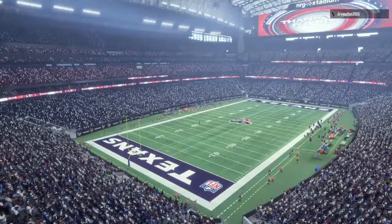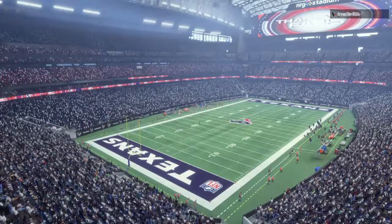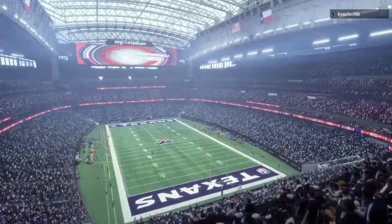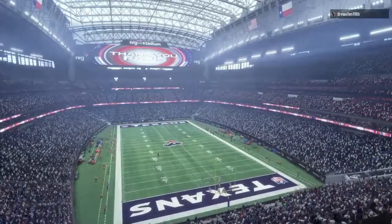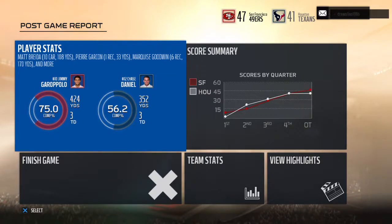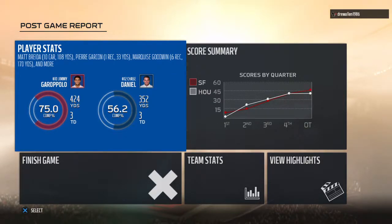So for the Niners, it's a very important win as they move to 9-4 now on the year. And they will head home next week to take on the Tennessee Titans. Meanwhile, for Houston, it's a loss that could have implications on the playoff race as they fall to 9-4. And they'll be on the road next week as they get a date with the Jaguars in Jacksonville.